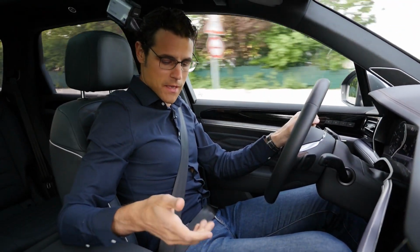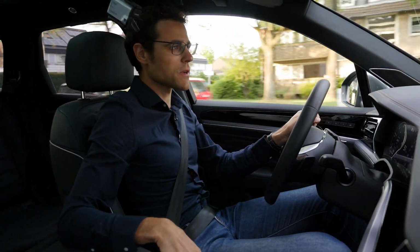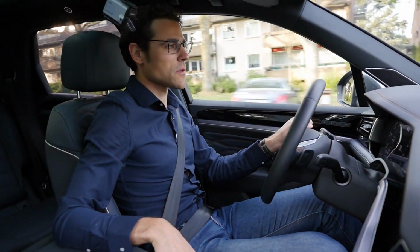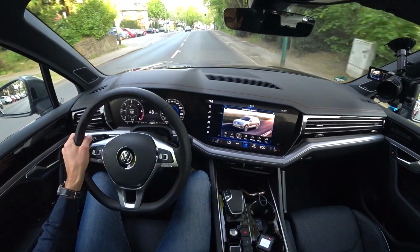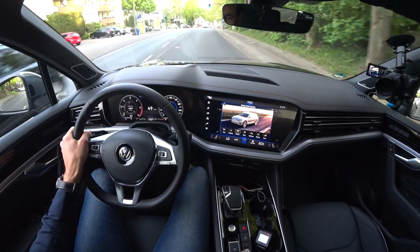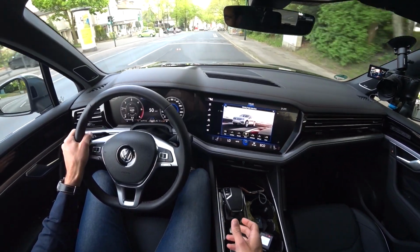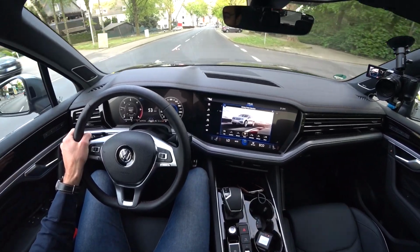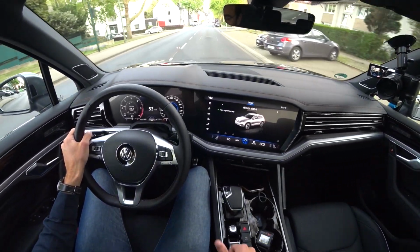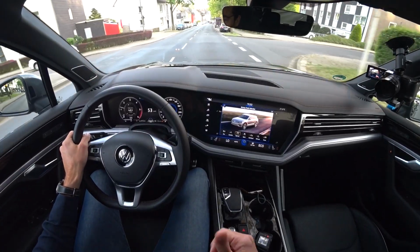Of course, you can always pick different driving modes here and so on. This will also have an effect. So when you are in the normal mode, or in the comfort mode, the air suspension is definitely softer. In the sports mode, for example, the air suspension stiffens up and also lowers the car a little bit, also when you're driving at higher speeds, by the way. And in off-road, of course, it puts the car higher.